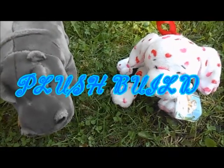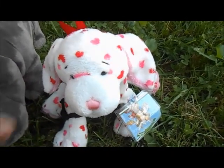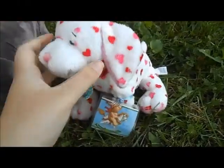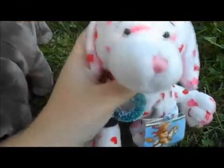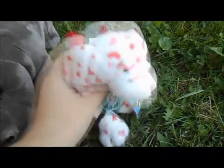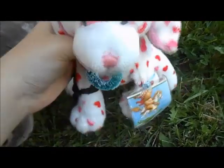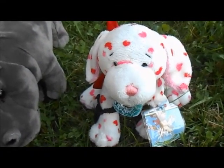Now it's time to go over the plush build. The Webkinz Love Puppy has a really great plush. It's very easy to pose, and the legs are nice and movable, so you can sit it down very easily. It's also a great Webkinz to use, especially for making videos, because consumers often grab their necks like this, and especially if you're playing with them, that's how you're going to grab them. So there's enough stuffing in the neck of the Love Puppy where it won't wear out easily. So I'm going to give the Love Puppy a 4.